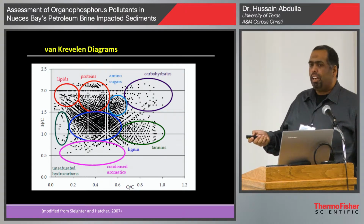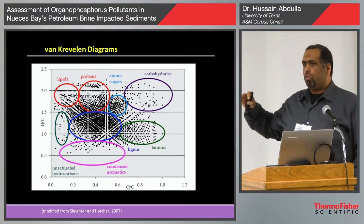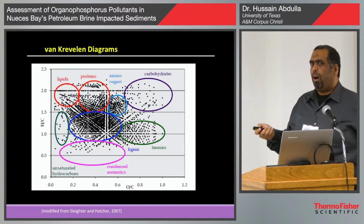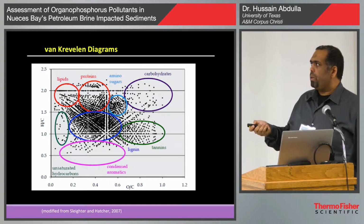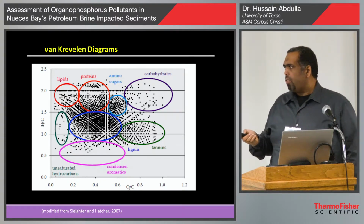So if it plots here, that means, without doing any MS/MS, this is only based on the molecular formula, I can have a feeling what this compound could be. It could be lipid, it could be condensed aromatic. So it is a useful way to present this.